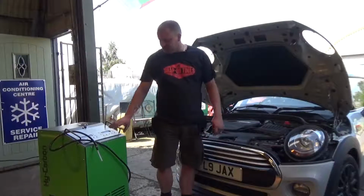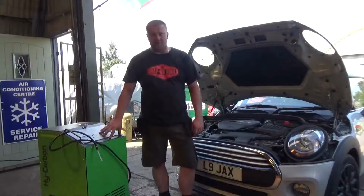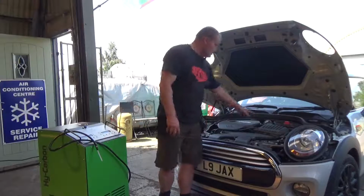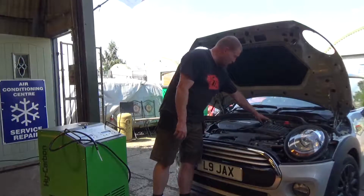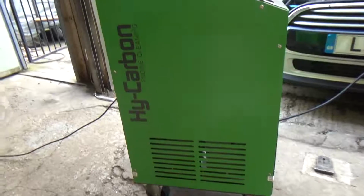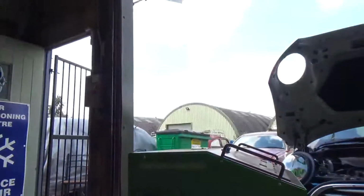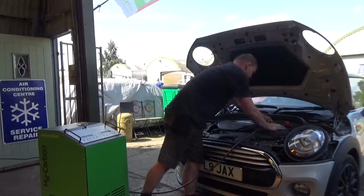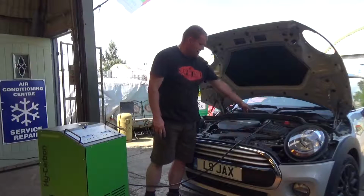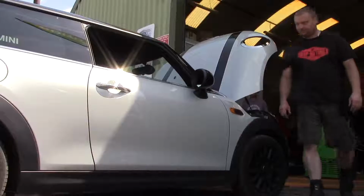EGRs are one of the big things for clogging up, and DPFs, which our machine, the FlexFuel one, will help you with. Okay, so this is the machine. This is where the magic happens. So I'll just show you briefly what it involves. It's very simple. We loosen off the pipe on the intake. All cars are slightly different, just easy as that. And take the pipe for this machine, we insert it in, and then just push it around to make a nice tight seal. That pumps in the hydrogen, and we start the car up.